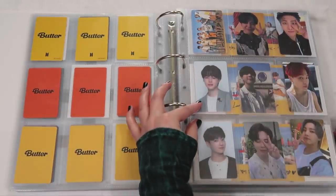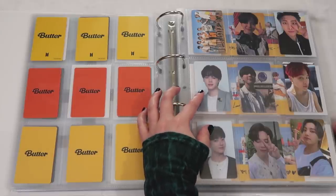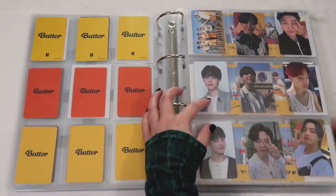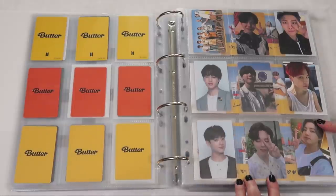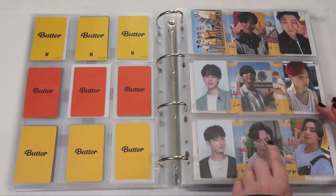These are two Permission to Dance, Live in LA lucky draws. I was unable to get Namjoon, but I'm really, really happy that I was able to get Jungkook. And then these were the Global Korean Butter pre-order benefits. And I did not pull a single one of these members. I had to trade for them all. But I'm very thankful that I do have them.